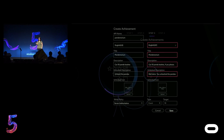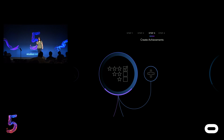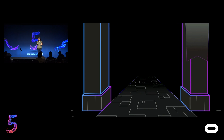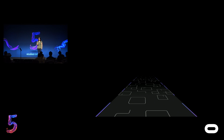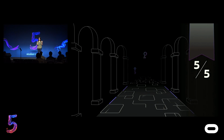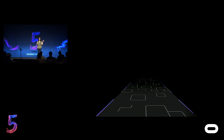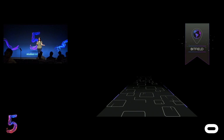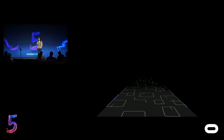So there are 3 different types of achievements you can create: count, simple, or bit field. A simple achievement is when a single event occurs, like defeating a boss or entering a new area. A count achievement is something that you do multiple times, for example, collecting 4 keys or maybe walking a certain number of miles. Bit field achievements are unlocked when a certain number of bits in a bit field are set. For example, if your achievement was to visit 3 continents, it would unlock after the player visits any 3.